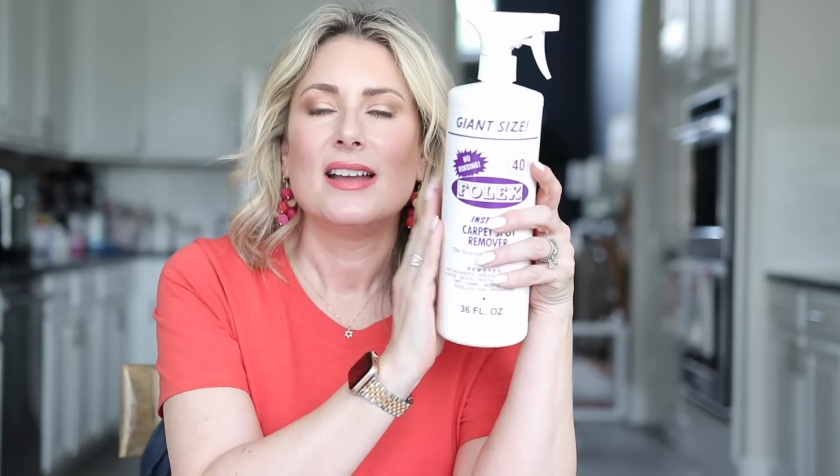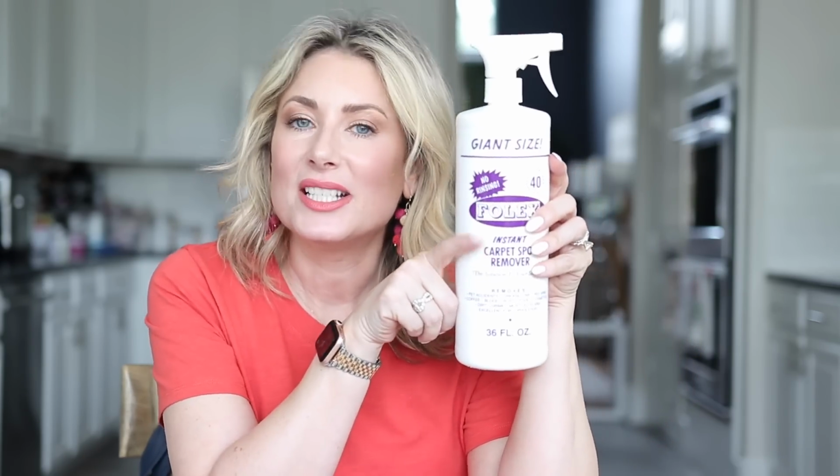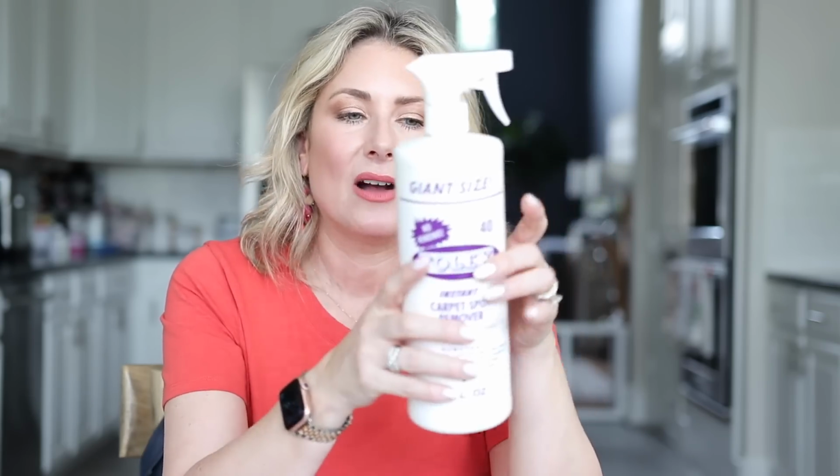Number 2 is this beautiful bottle. This is the giant size, as it says, Folex Instant Carpet Spot Remover. But what it doesn't say on this is, yes, it removes pretty much every stain you can think of from your carpeting and upholstery, and it works on laundry. So if you get some stain on a piece of clothing that is not coming out, give it a try. It works the same way. You spray it on, agitate it with your finger a little bit, blot, blot, blot with a white cloth or paper towel. No rinse. It's amazing.